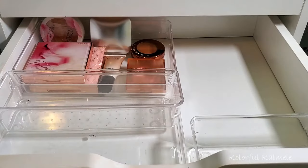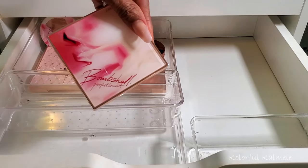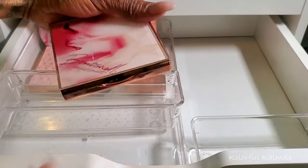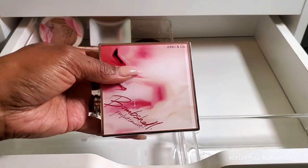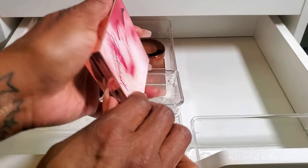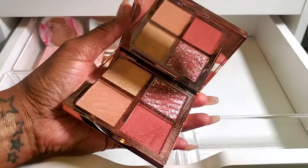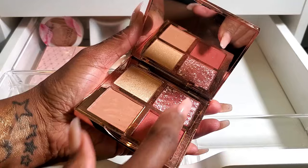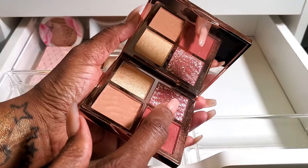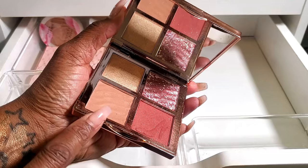Love using that. This is from... what is it? Was it Juno & Co.? Yeah, so this is a pretty little palette from Juno & Co. that... did I purchase this or did I get it in a box? I think I purchased this. Gorgeous. It has a blush, a really sparkly highlighter in there. It has a regular highlighter and then a bronzer. Of course, it doesn't work for me.